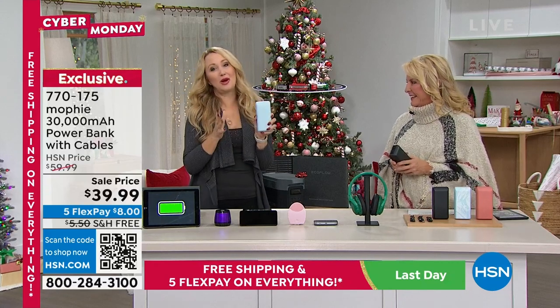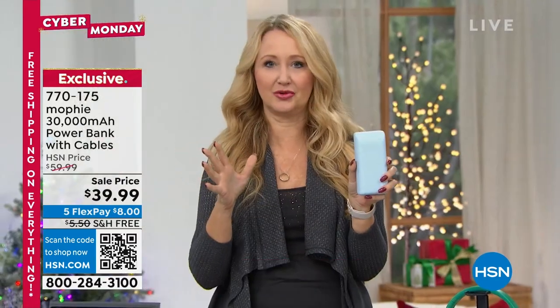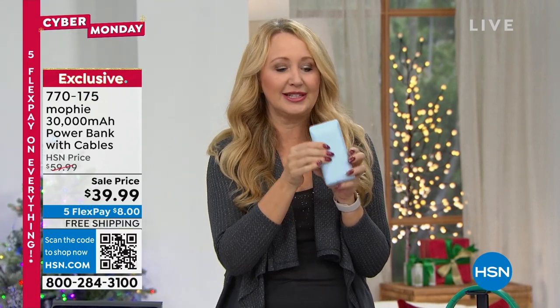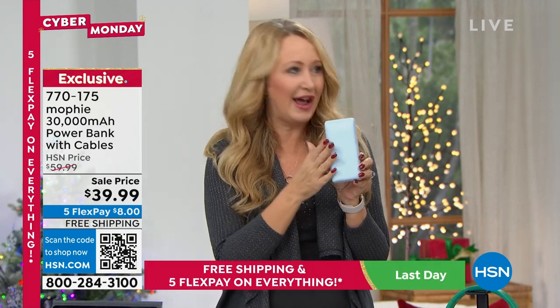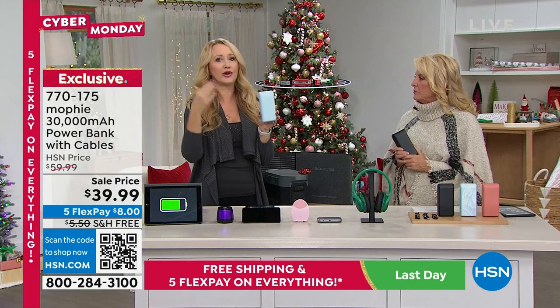And this is mophie, the number one top-selling charging brand in the country. You're going to find them at super high-end stores like the Apple Store. And we all know how picky Apple is, right? So if you can find it in the Apple Store, you know that it's a great brand, but you're not going to find this one anywhere else. This is exclusive to us. It's 30,000 milliamps, like you said, Suzanne. So this is going to charge your phones over and over and over again.